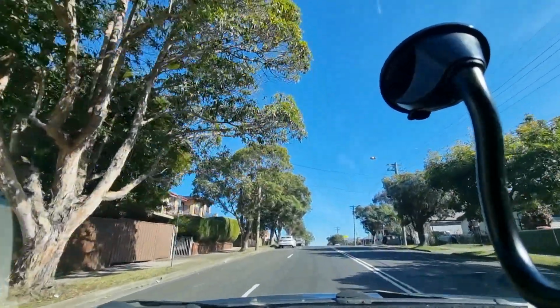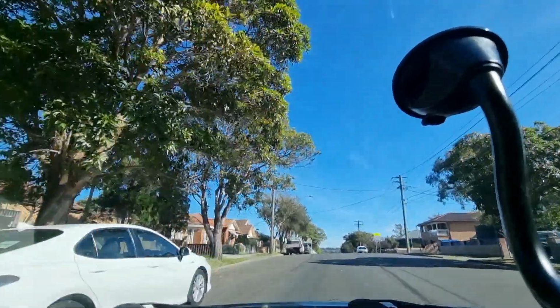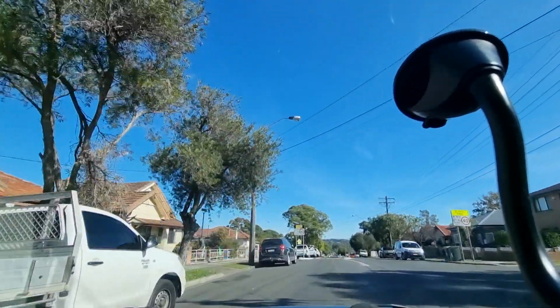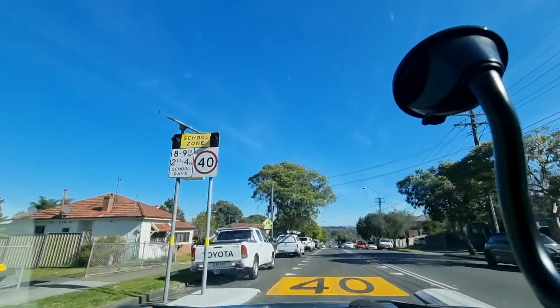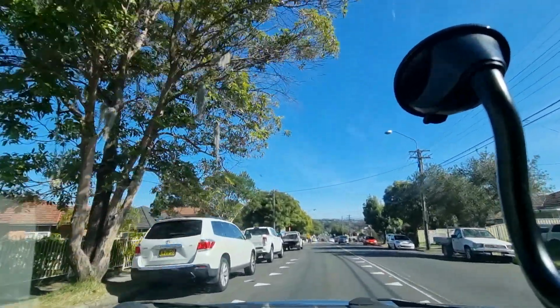Now continue straight ahead, guys. The speed here is 50 kilometers, so make sure to drive around 45 kilometers. Up ahead I can see dragon teeth. That's the indication of a school zone ahead, guys. If you see this during the driving test in a school zone, make sure the speed is less than 40 kilometers.